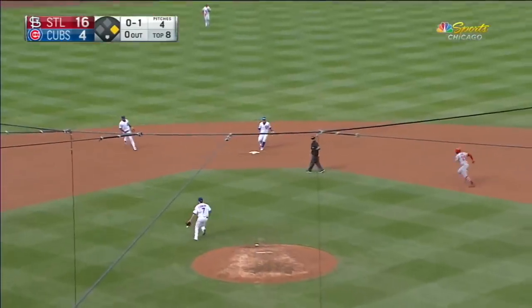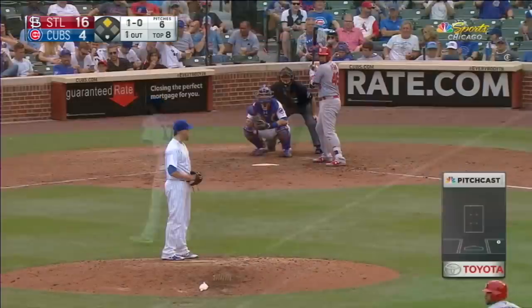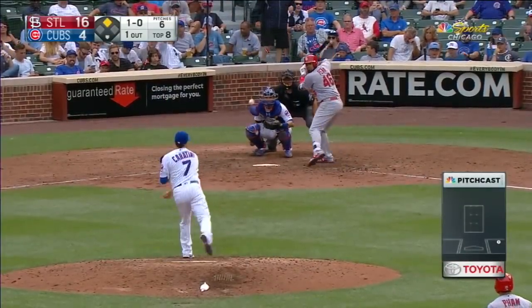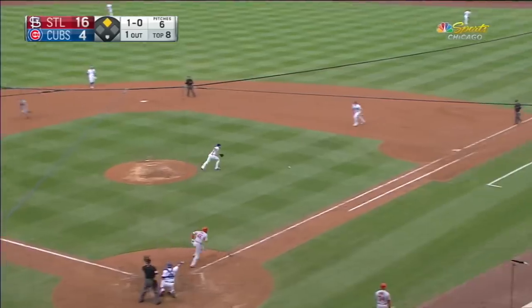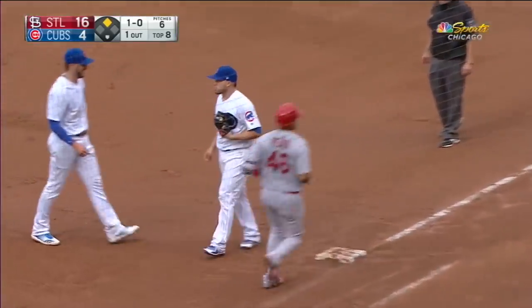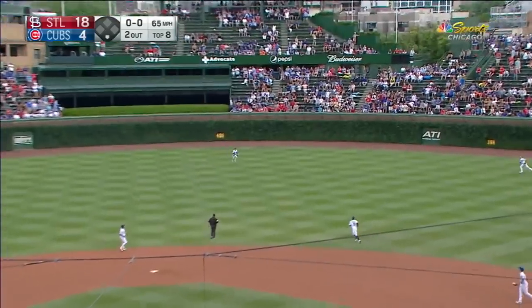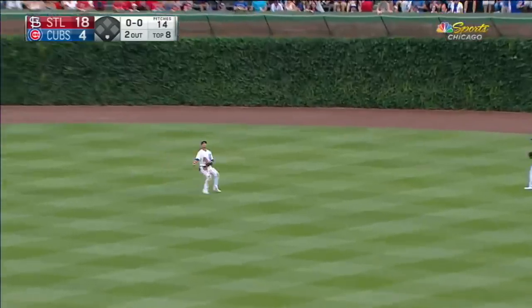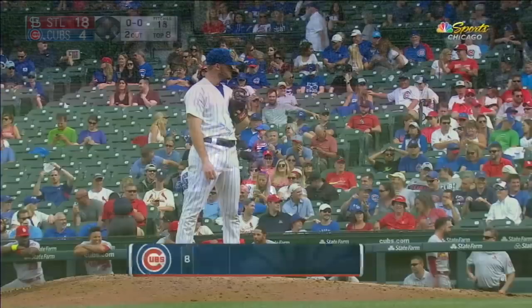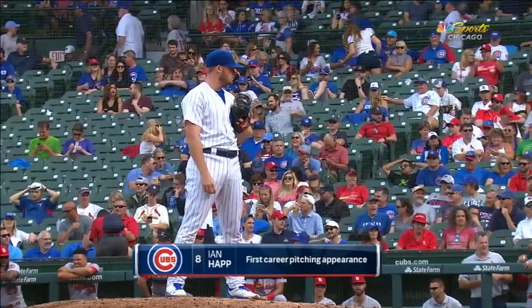Ground ball knocked down. Kick save by Caratini, and he'll get Bowman at first. A rarity indeed. Caratini over to cover the bag. All right. Pena's out. Garcia homered off La Stella. I'm just going to say, has anyone ever homered off two different position players in the same game? Ian Happ. Pitcher number 7 for the Cubs today.